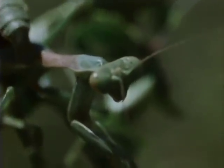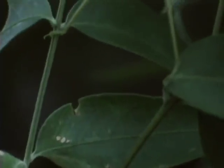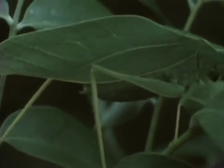Animals have a mandate to penetrate each other's disguises. As they enforce the laws of evolution, they continue to design each other's deceptive strategies, as they have from the beginning.